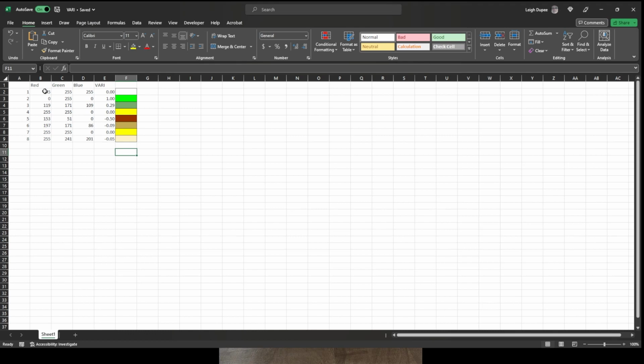Here are the color values. So 255, 255, and 255 is white. 0, 255, and 0 is pure green. That's as green as you're going to get. And we'll go over where some of these others came from and what they mean and what VARI is.